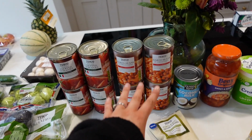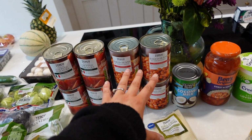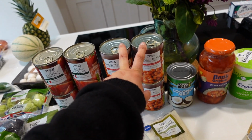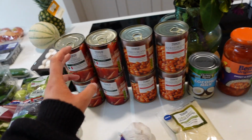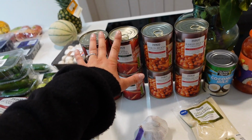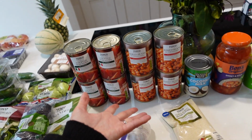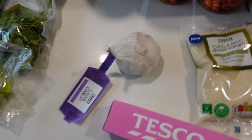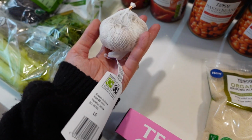Like, if we're having a meal that involves beans and all 5 of us, you bet your bottom dollar we need 2 tins. Whereas when the kids were younger, we could probably stretch 1 tin, but we just can't anymore. And the same with sauces and stuff. I'm realizing that we're having to make a lot more. So God help me when they're teenagers, that's all I'm gonna say.